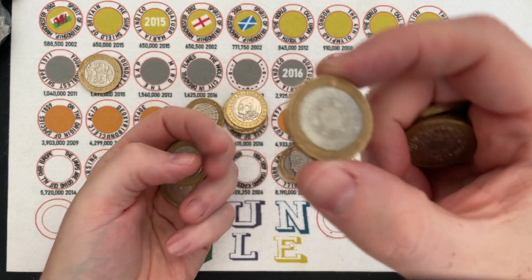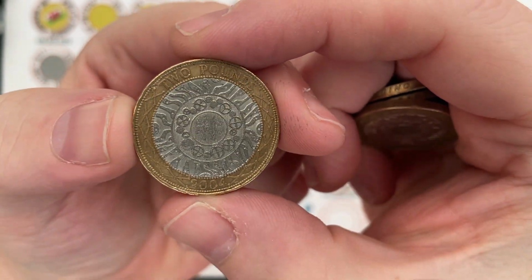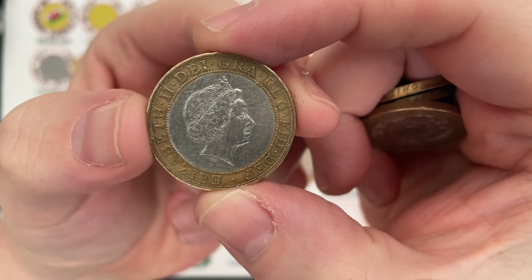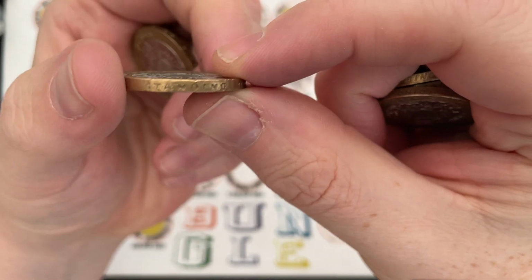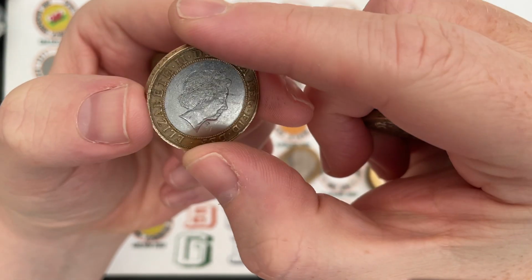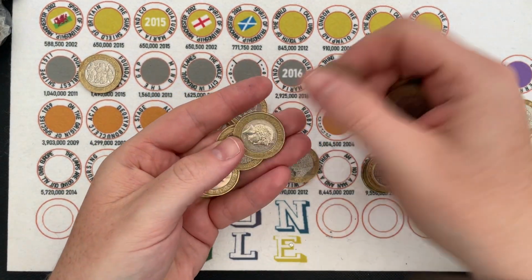That's fake. Definitely a dirty fake. Hologram's rubbish, slightly different colour. The Queen's got a rotation, but not in a good way. Portrait's not great. Edge inscription present, but not on point. Definitely a dirty fake. So we'll put that in the fake section.